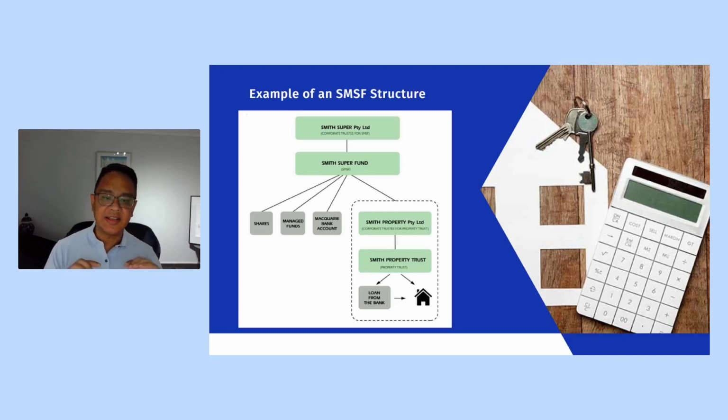The reason this one is done again as a separate entity is just in case your self-managed super fund can't pay a loan, the other part of the self-managed super fund, your cash balance and your funds, are not affected. It's called a limited recourse borrowing. So only the loan from the bank or the house would be a liability. You won't have any liabilities on the other side. So limited recourse borrowing, that's the keyword. As we go through, you'll hear that a little bit longer.